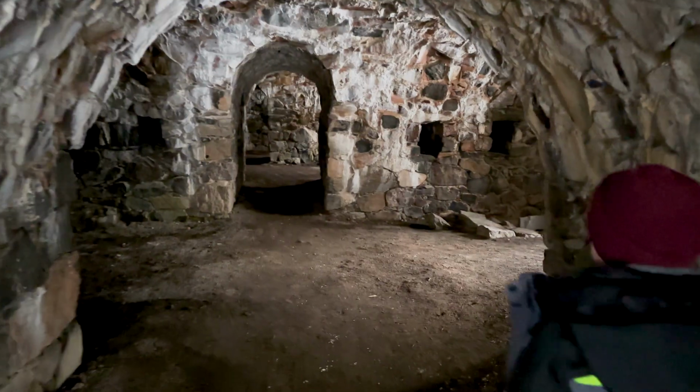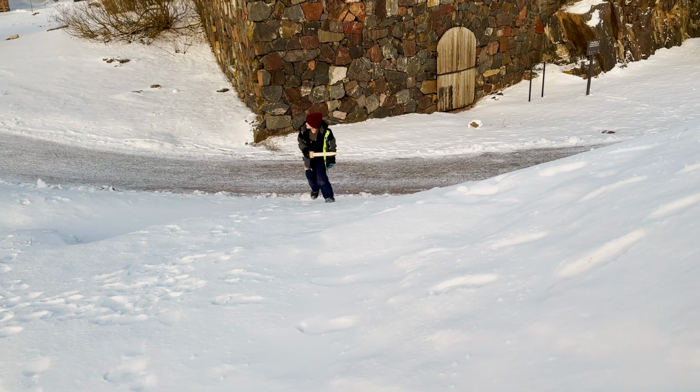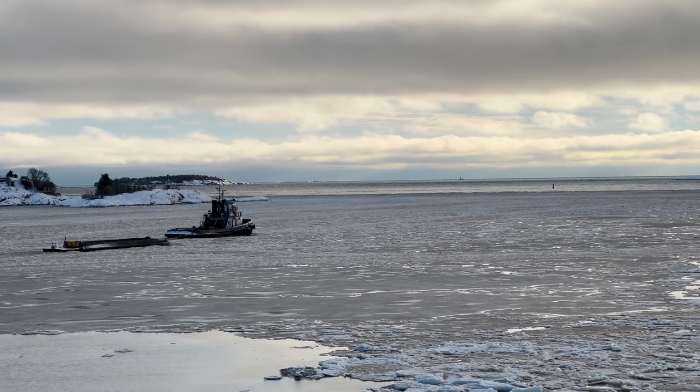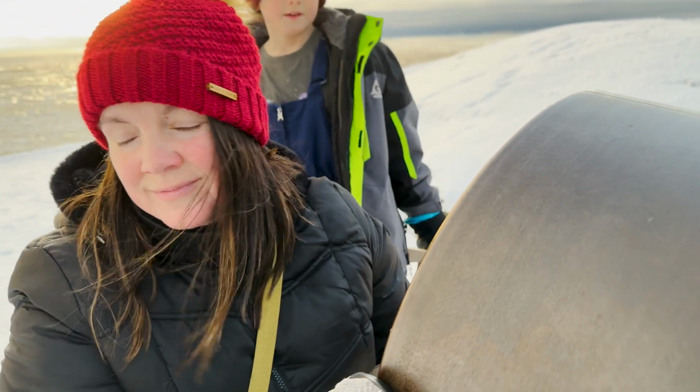The fortress is really big, and there are all kinds of places to explore. It's really cool because on the outer wall fortresses, they have all these cannons. It's pretty sweet. Hello, Cannon. Can I order a cappuccino? Thank you. He's getting me one.